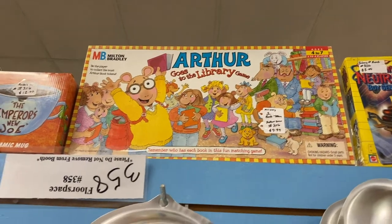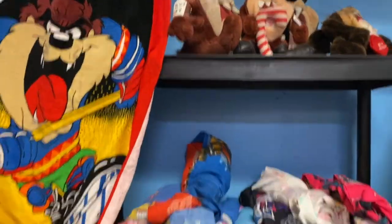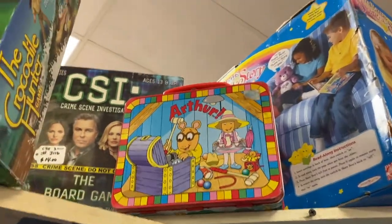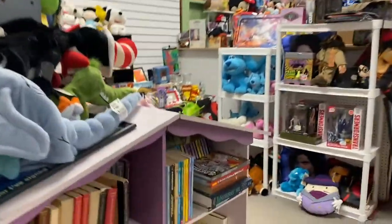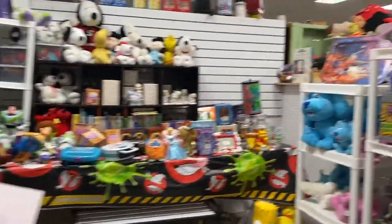This Arthur board game was kind of cute. I liked Arthur as a kid. They had a lot of, as you can see, 90s type stuff. Lego, a little Arthur lunchbox, very cute. The next one over, I looked at the books, mostly just Goosebumps.